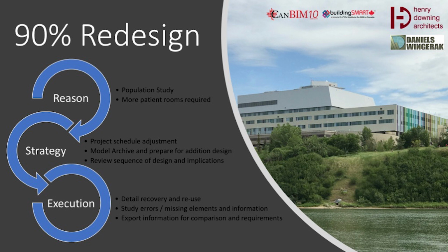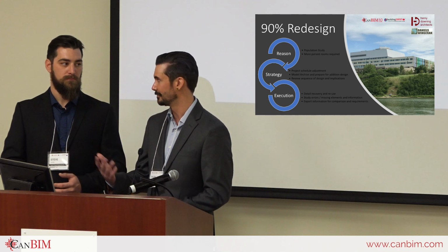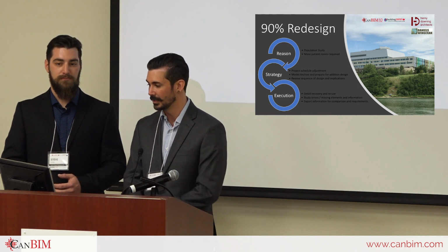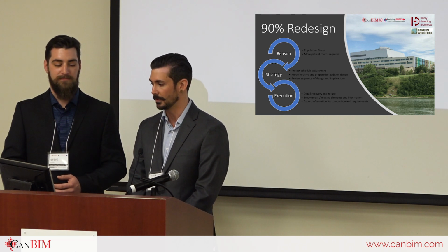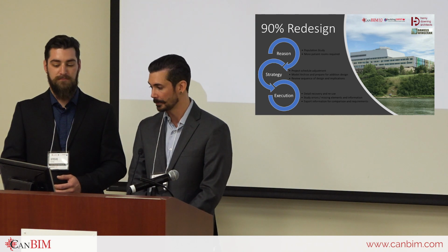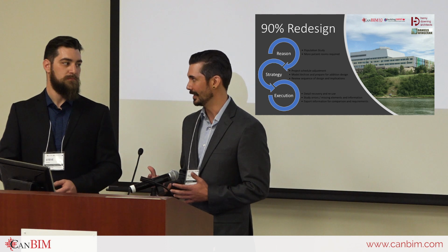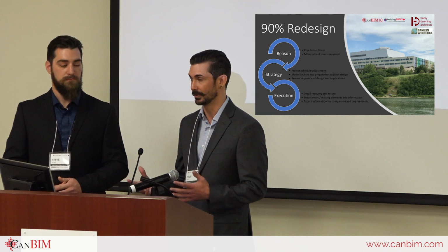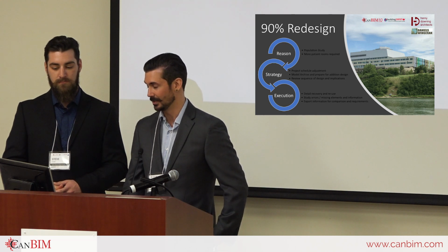So to discuss a little bit what happened here, as the project was advancing, the province was growing. So after 3-4 years of being on the project, a population study was conducted again, and the result was we needed more patient rooms by about 15% of program space. In order to accommodate this new population projection, we had to go totally back into redesign mode. So 15% program space, probably more building area added than 15%, and definitely big implications to the rest of the building. So yeah, it was kind of an eye-opener. It really was.